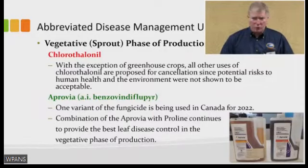So I've received assurances from Syngenta that the lighter colored variant is the one that's going to be used this year on a go-forward basis. And when combined with a triazole, in particular with Proline, it still is giving the best control of the leaf disease portfolio that we have in the sprout year. So that's the update I wanted to mention with it.